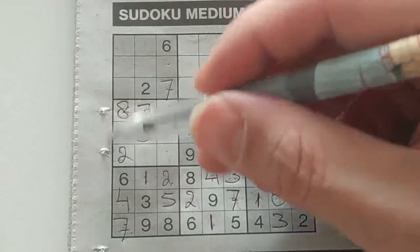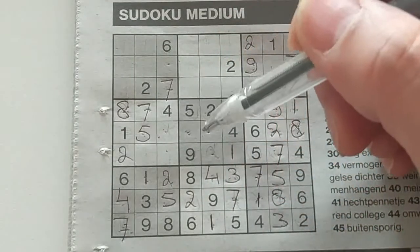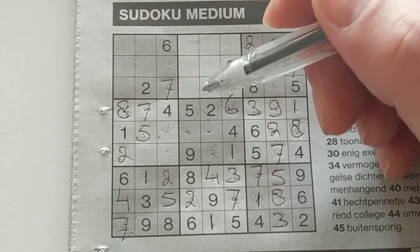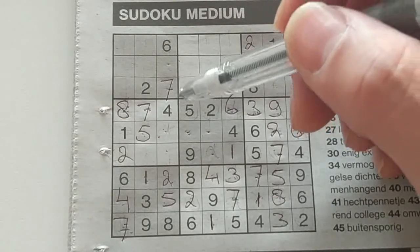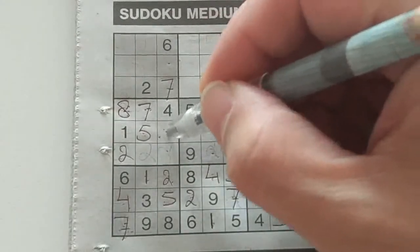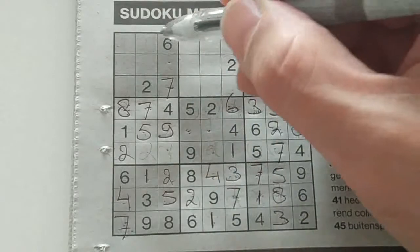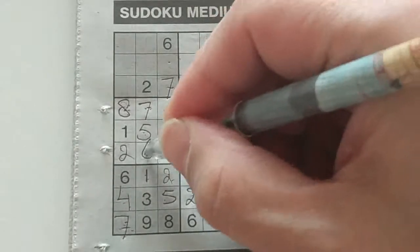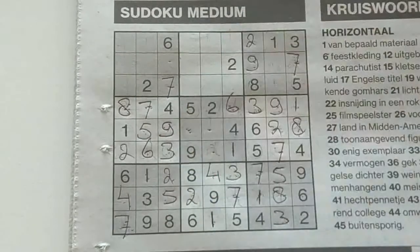3 missing numbers of this big square for the numbers 3 and 6 and 9. I see here 9, so no 9 in these 2 boxes. Only place for the 9 should be here. I see here 6, so no 6 in this box. 6 should be there, and the 3 goes here.